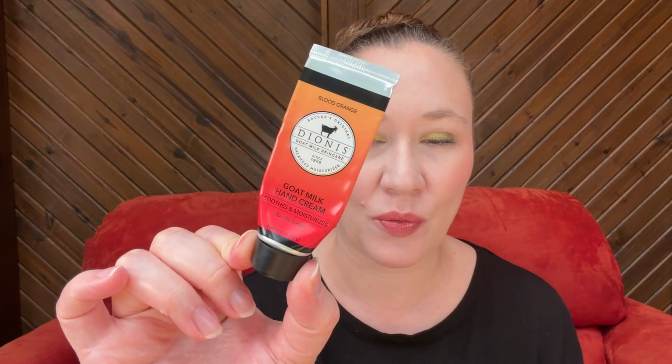There is one item that is technically not done as of Sunday, so you're going to see this on Tuesday, I believe, something like that. So this goat milk hand cream in blood orange is not quite finished. I just actually used it on my hands. It's been in my purse, so I keep forgetting about it and not using it. But if I don't finish it today or tomorrow, I will be using it on my legs after I shower. So it will definitely be done by the end of this month.